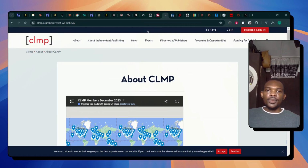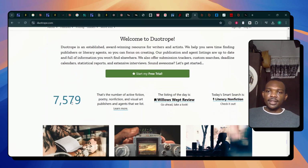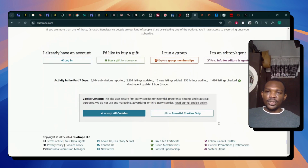So we looked at CLMP. The next one we look at is Duotrope, right? So Duotrope has over 7,579 magazines in their database, right? And this one is not just for writers. It's both if you're a writer, an artist, or a photographer, and you take pictures and you want them to be featured in a magazine. You're also a poet. You write formal or free verse, whatever you offer, you can use that.